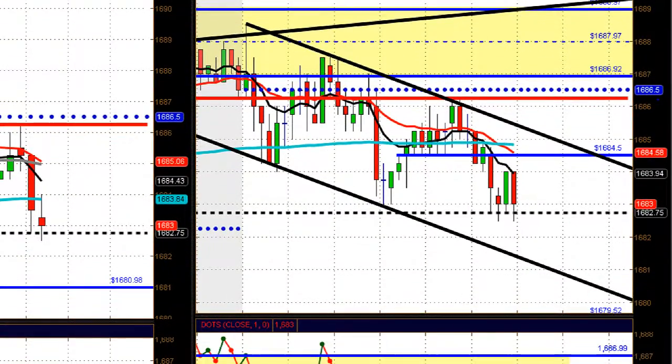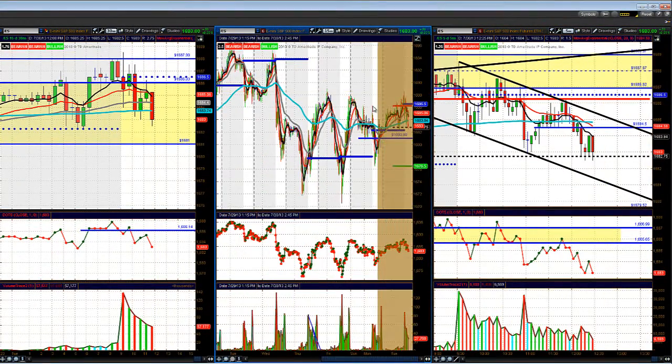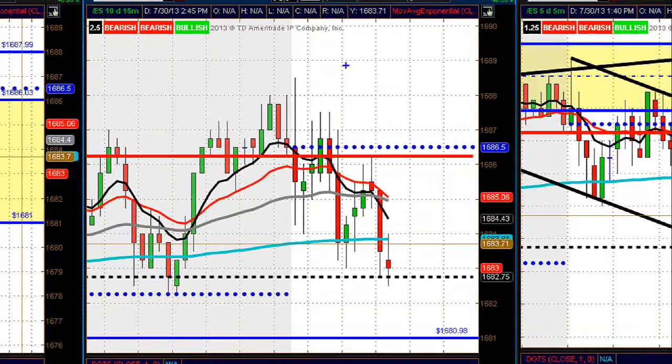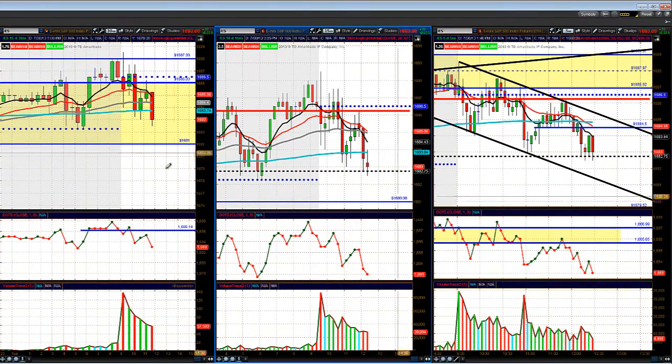You could probably look for it to catch some support down here at the bottom of the channel, around the 1681 area or 1680 area. Remember, 1680 is a key level that we've been tracking for the past three days or so. If you take a look at the 15-minute chart, another thing you can notice here today is the pattern. You have 3 bars up, 2 bars down, 3 bars up, 2 bars down. So sellers are definitely in control in the S&P.